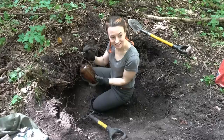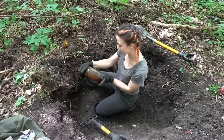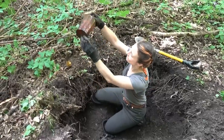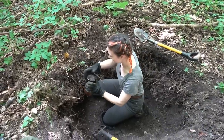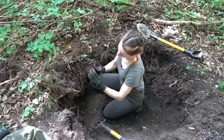I was this close to leaving that down there because I thought it was just a wine bottle held fast by a root. Is that intact? There's no cracks or anything? Wow. Is that the first time you've seen one like that? I've never seen one. We've never seen one this big before. Very nice. Does it say on the bottom? Oh yeah.